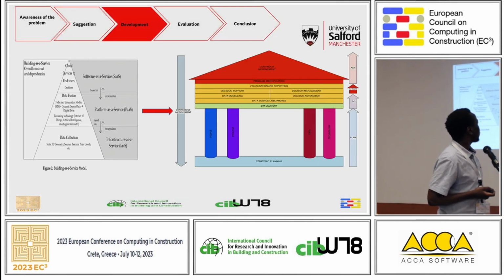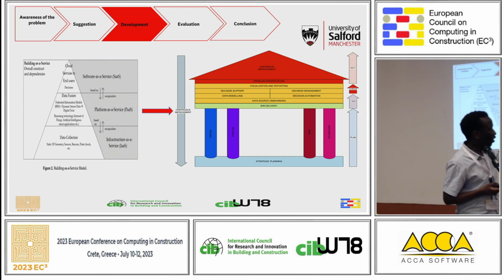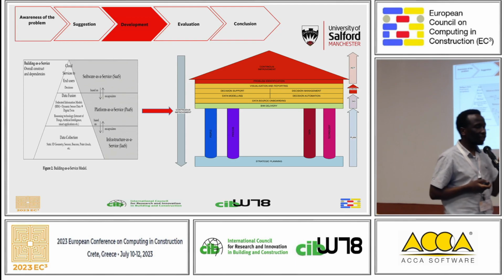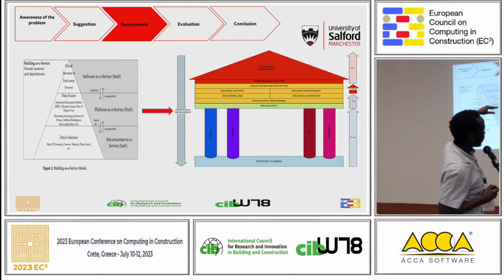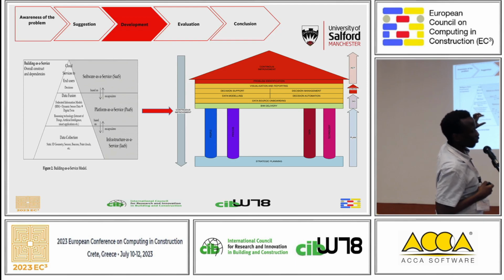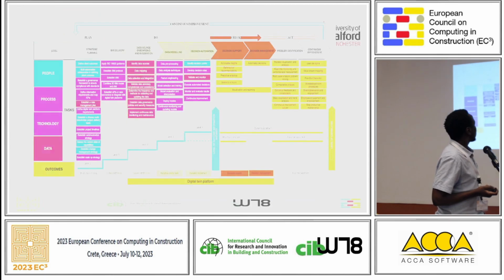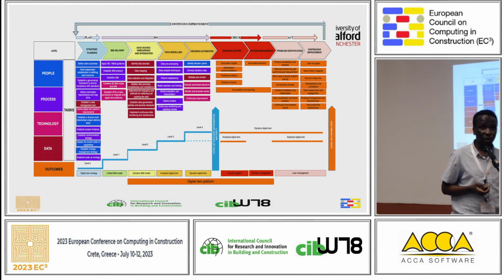And with that, we had a conceptual model. This was the initial one, and then we co-created the other one, and within it we had people, process, and data and technology supported by strategic planning in order to achieve BIM delivery through to decision management and decision support, which would enable problem identification and continuous improvement. So we ended up with this framework.